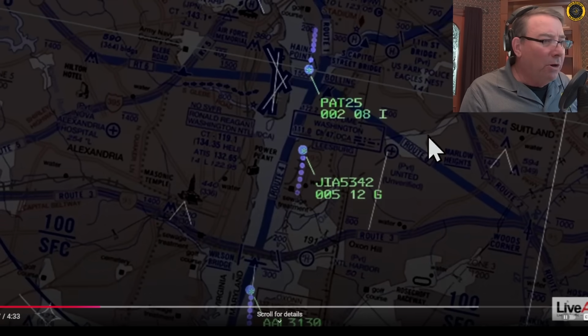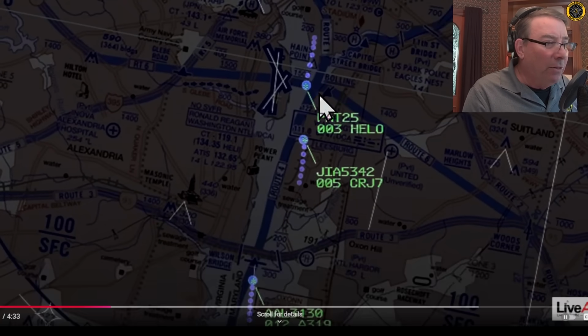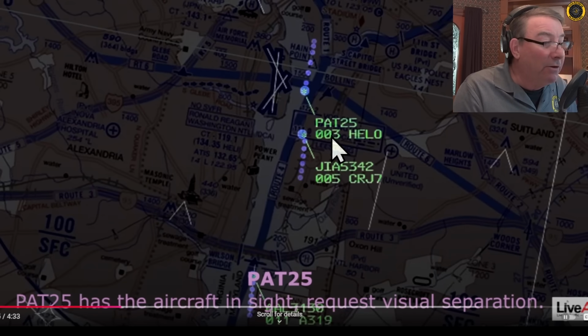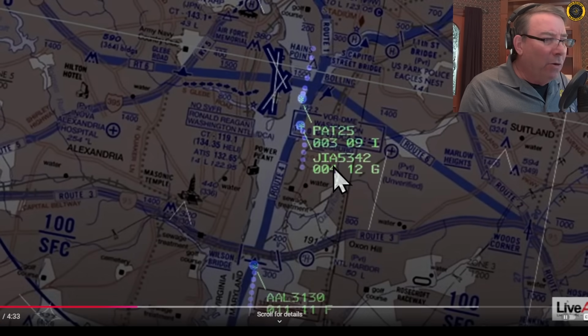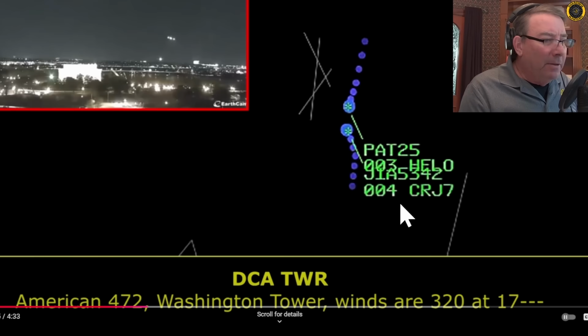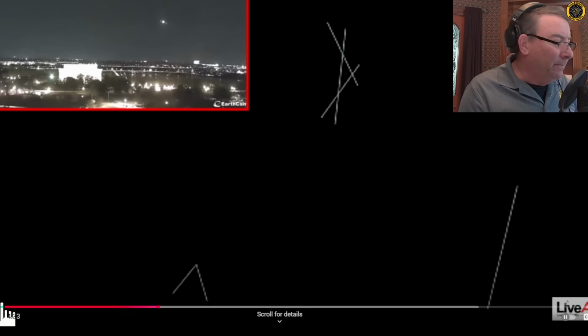As we look at these two targets merge, check out the altitude. Pat 25 at 200 feet as required on the route. It looks like he's slightly to the right of the route. Now he's up to 300 feet, 100 feet high. The CRJ descending to 500 feet, 400 feet. Pat 25 still at 300 feet. There the altitudes merge right at the collision.